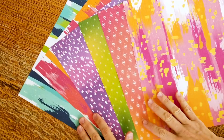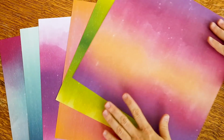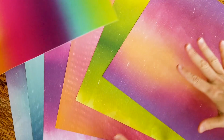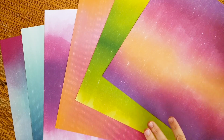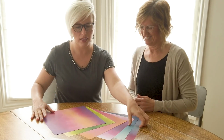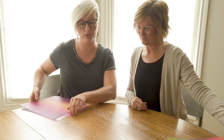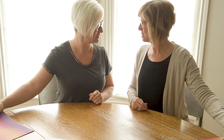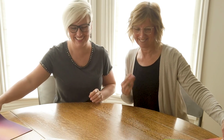So should we flip them over? Sure. All the painted pieces. Oh, and then kind of just a more subtle background. So you can use this with the dies and even some of that rainbow glimmer paper together. It's going to be amazing. Very amazing. Great suite. Love the Artistry Blooms suite. You said that better than me. Artistry Blooms.